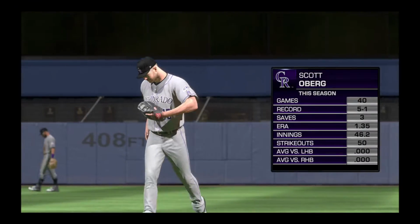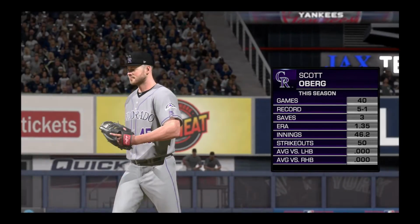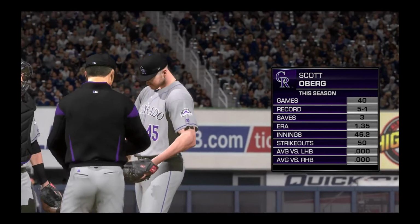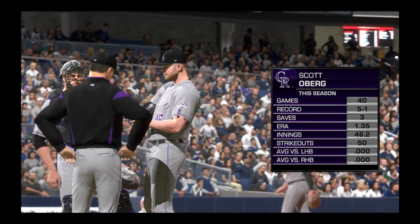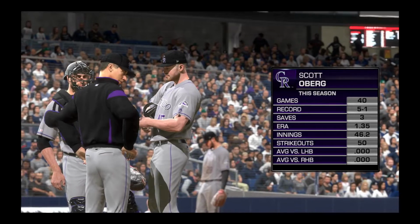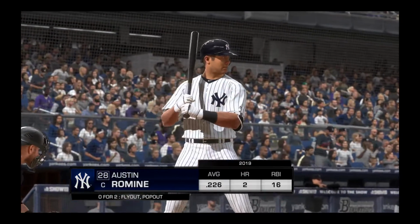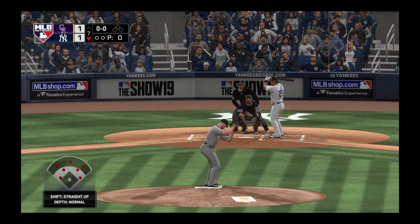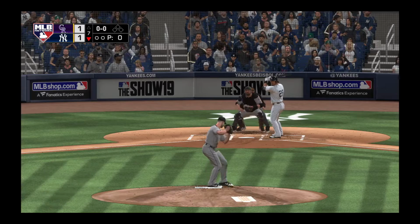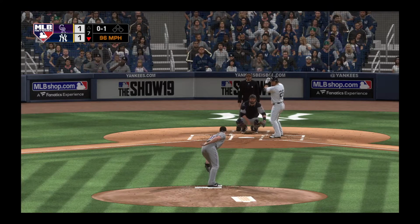Scott Oberg gets the call from the pen to take over on the mound and start the home seventh. 45. Scott Oberg. Now batting, Austin Romine. He'll match up with a new pitcher to begin their half of the seventh. Austin Romine. First pitch on its way. In there, and it's 0-1.